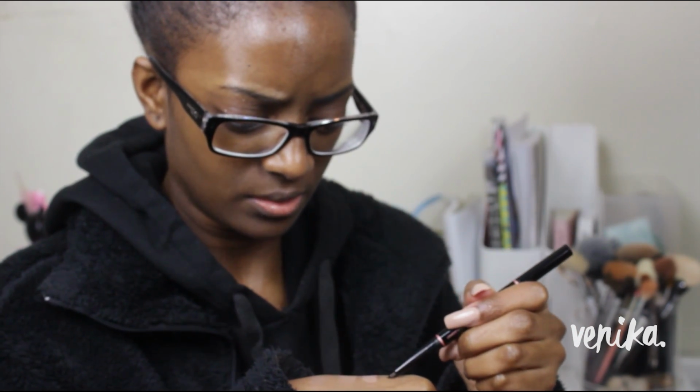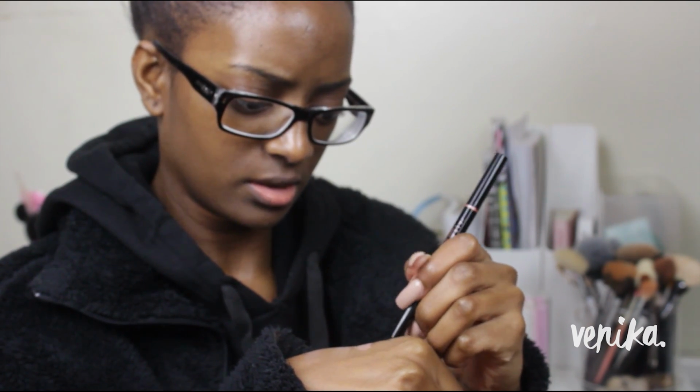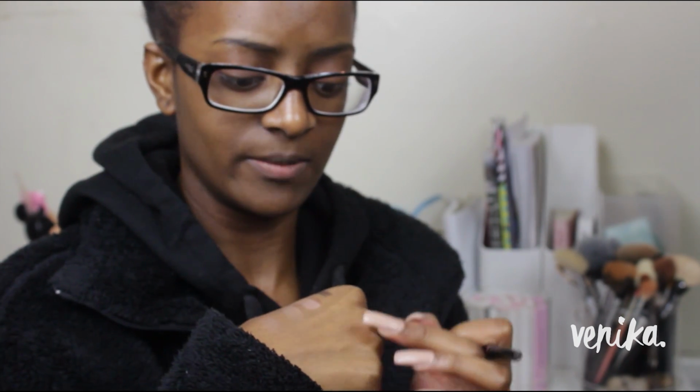Let me swatch this. Oh, it's a bit rough on first application. Oh my god, nothing's really coming onto my hand. I really have to work at this. So this is the brow definer in the shade dark brown. It's a really similar colour to my dip brow, which I'm like, yes, because I guessed it right.